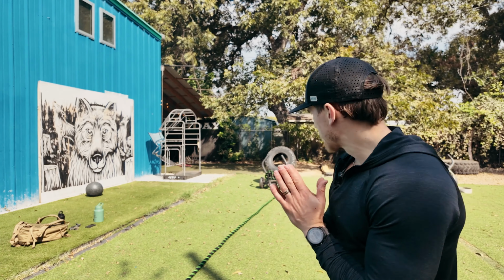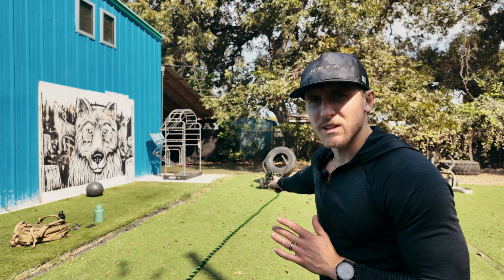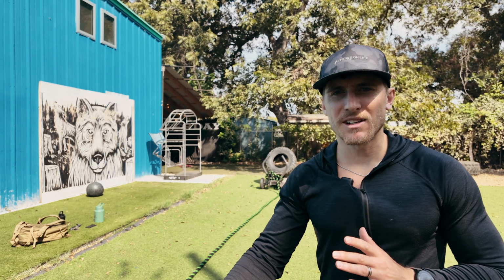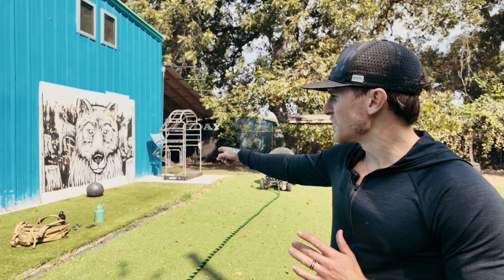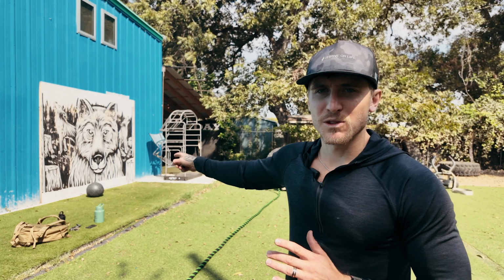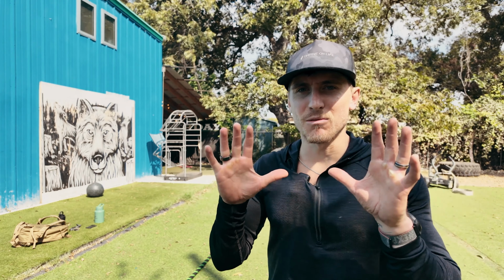Made it to the next part of this workout. We are going to be pulling that sled with the tire on it out to here, pushing it back, and then we're gonna go over and do 10 wall balls with 20 pounds. We're gonna do 10 rounds of that.